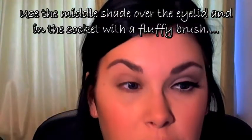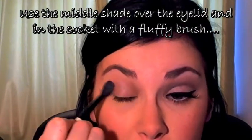Okay, so here's the eye look. I used some false lashes. Okay, so I'm going to be using the middle colour, so that one there. So I'm just going to go over the eyelid up to about the middle with that middle colour.